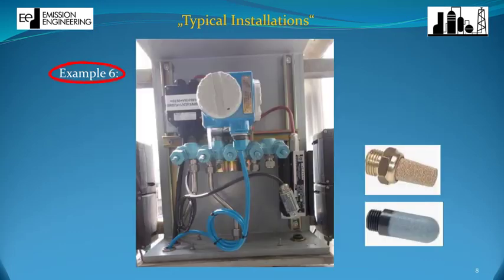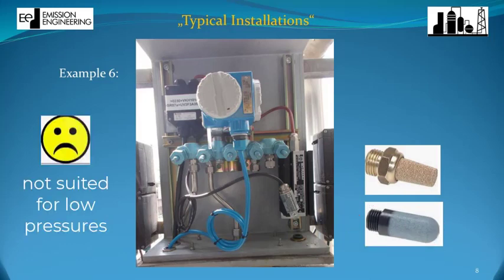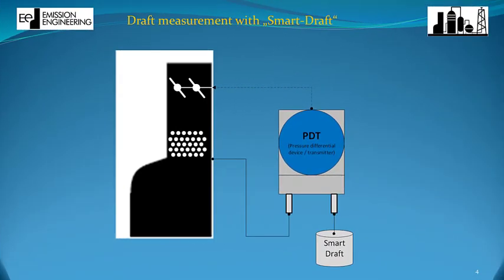In example 6, one can see a device that is normally used for a different purpose. They're used as silencers for solenoid valves and work with compressed air in order to avoid noise while purging. The material is normally sintered metal or some type of plastic. The disadvantage is they have undefined orifices and age over time, changing their porosity in an undefined manner. Furthermore, when exposed to fine particles, they tend to plug. After extended testing to find the ideal solution, we are proud to tell you this set of problems in respect to draft can be overcome from now on.